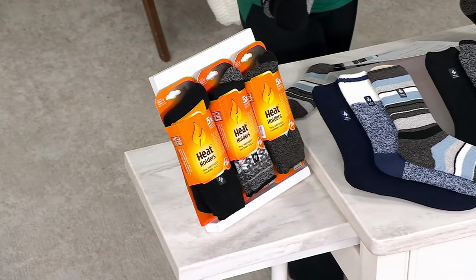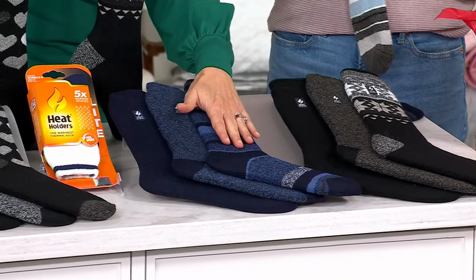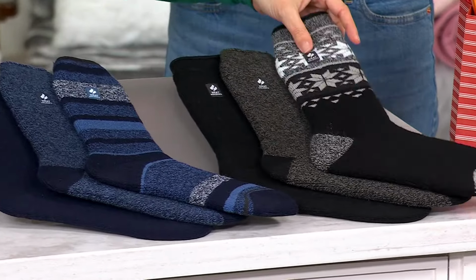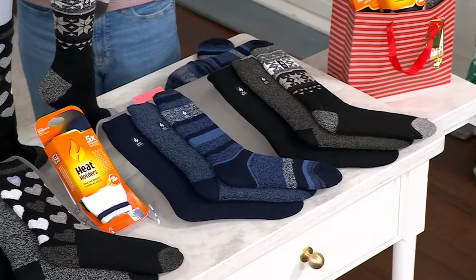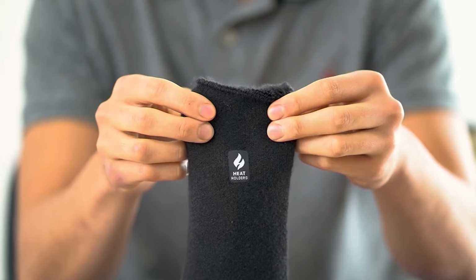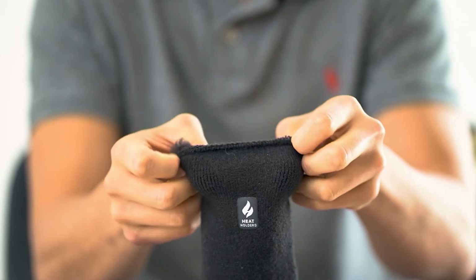And then over here, here's the men's, same idea. Here's your men's in the navy. So navy, a little bit of a mid-tone deeper blue, deeper stripes. And then in the black, solid gray, and instead of hearts, it's a really pretty Fair Isle design. And they also come individually packed. Now, the men's are sized for men. The women's are sized for women. And one size fits most. In women's sizes, that would be sizes like 5 through 9, 10 kind of. Right, exactly. And this sock is stretchy.